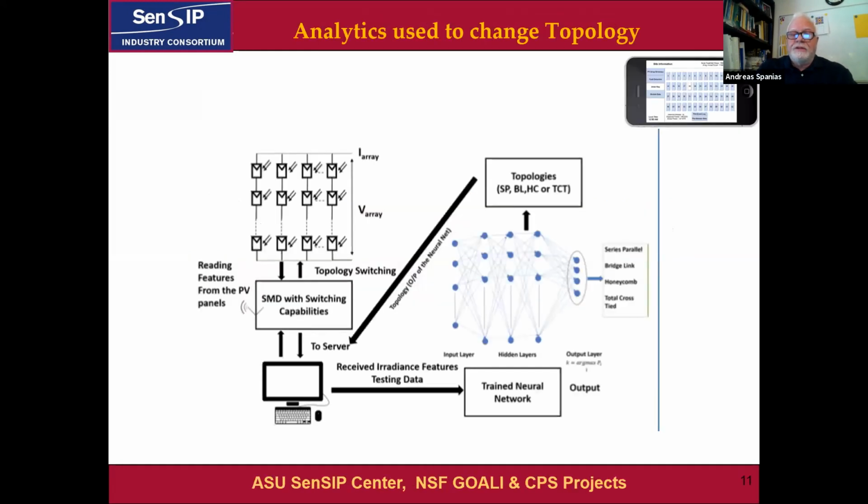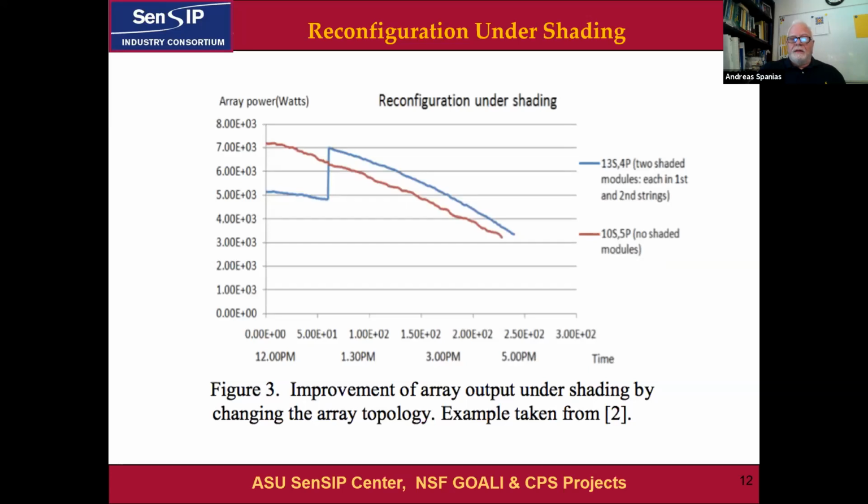So the second part of the project, as I said, is shading prediction. And when we detect shading, we can actually instruct this smart monitoring device to switch around the connection topology. And we can choose among four different topologies: the series parallel, bridge link, and the honeycomb, and so on. Those are established topology connections for solar panels. And we've shown by using a neural net, after we train it, we can up the power by 16%, which is significant, okay? A maximum of 16%. This is a result that motivated this research, and we show here that by changing the array topology, you can actually increase the power. And more recently, as I said, we got the power increase as much as 16%, which is considerable.